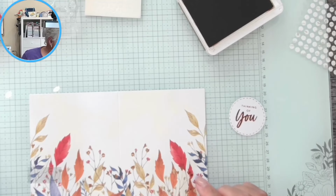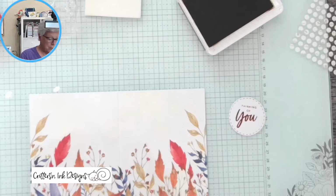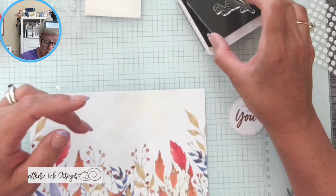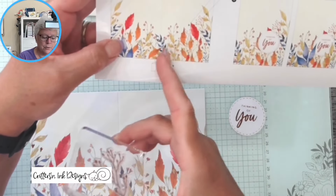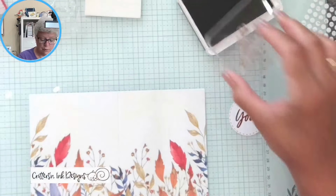Now we've got to use the little birchy trees. You've pre-stamped this, correct? Yeah, you've used it. Okay, so we're going to stamp our little branches, spriggy things. And as in the instructions, you're going to stamp all over the front part of the card. You could also do the back if you wish, but we'll just do the front part of the card.